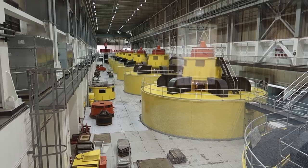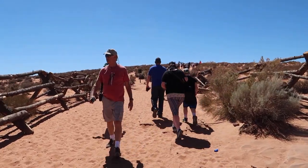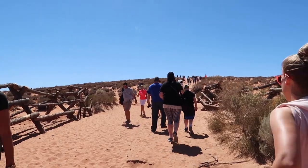Oh, that's cool. So we left the dam, and we are at our final stop of the day. Horseshoe Bend. Yep, Horseshoe Bend, which is a pretty famous curve in the Colorado River. So we got to hike up this sandy hill and go check it out. This is quite the hike.